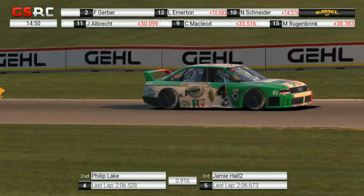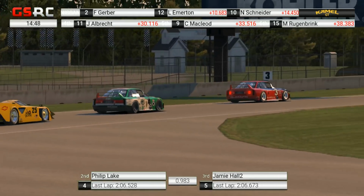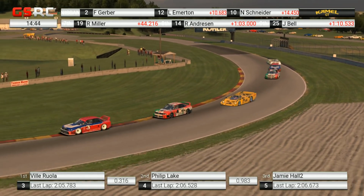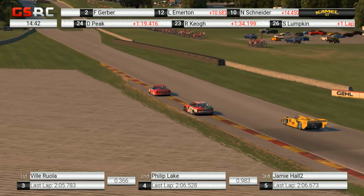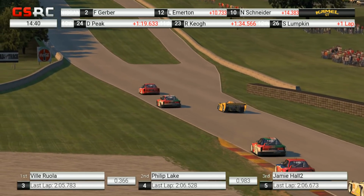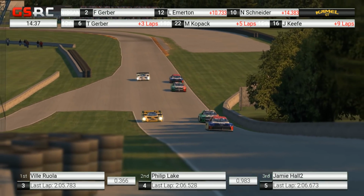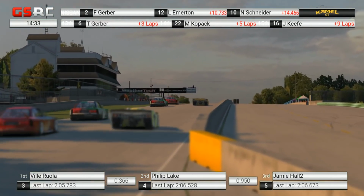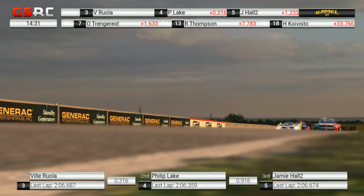And let's stay on this, but a quick mention. Peak is up a number of positions here as he started 13th. And just by attrition, he's worked his way into the top 10. Pretty good after T-boning somebody on the first lap. He's got to be happy with that. Certainly, and he's got 14 minutes left to go.